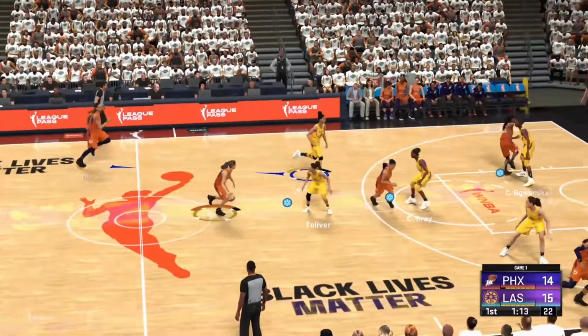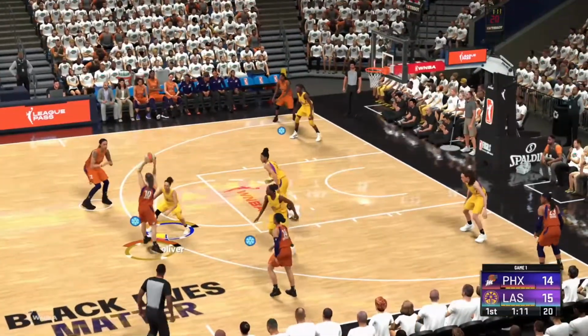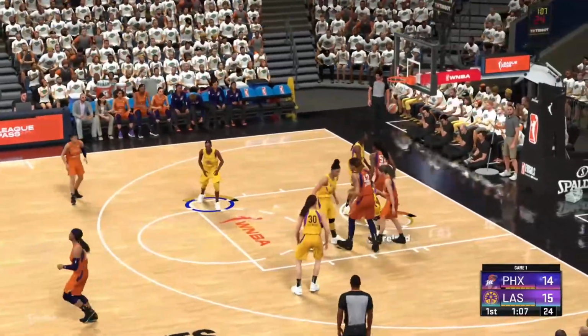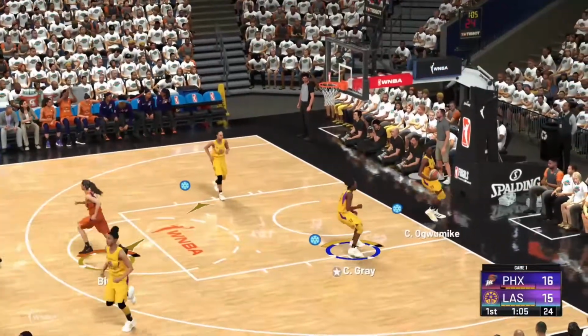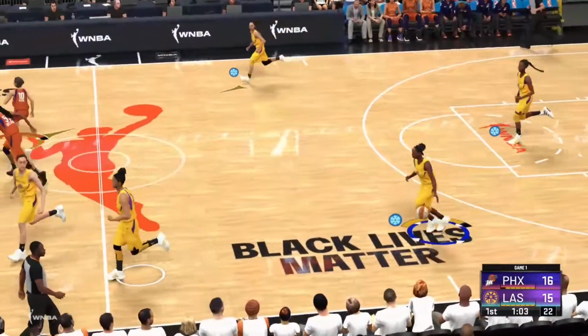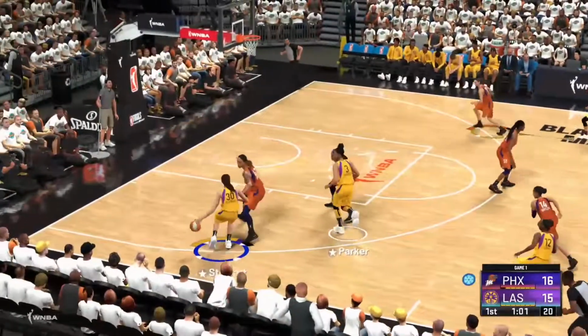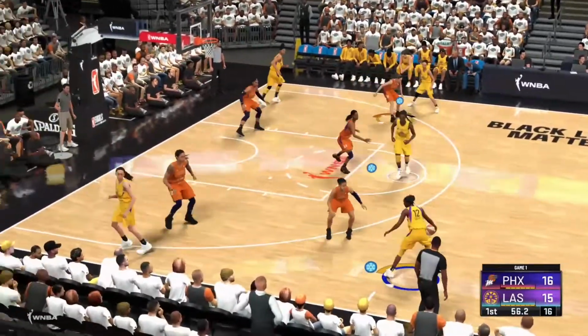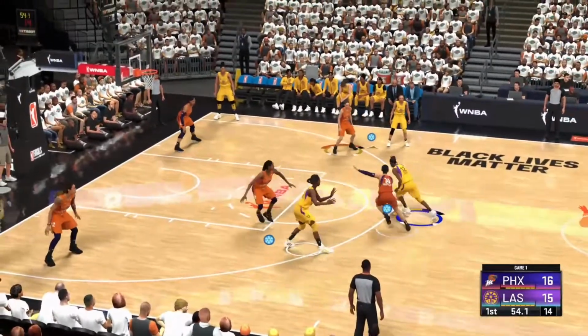Here's Bird. She hasn't yet put up any points in this one. Pass to Griner. Down low. Breland. And she takes it in for the layup off a very nice feed. Sometimes there's no stopping Jessica Breland. She is just zoned in on scoring, even against aggressive coverage.